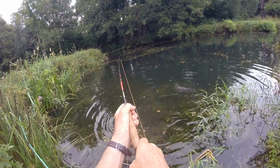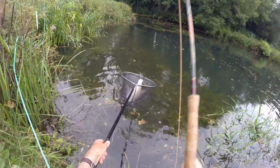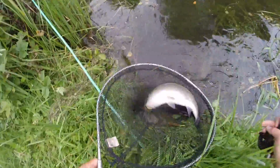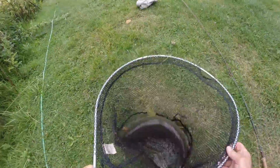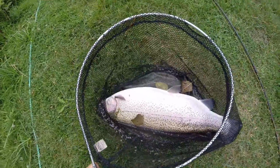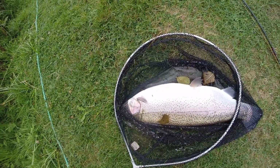God, the rod's about to go. I'm going to go for this one, guys. I'm going to go for it. Here he comes. It's like a salmon. Oh, get in there, boys. Oh my. This one's way bigger than 5 pounds. That's got to be up round the 7s, I should say. That's bang him on the head. Send him to bye-byes land. That is amazing. And I'll show you that tiny fly he took.